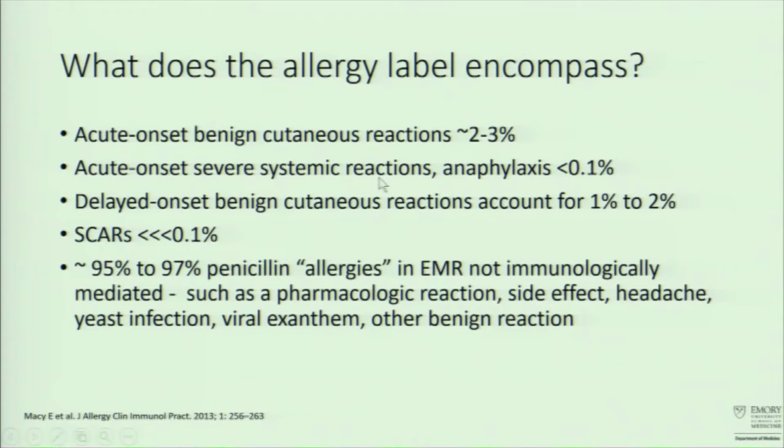Similarly, patients with a clinical history consistent with anaphylaxis accounted for less than 0.1% of all of these labels, and delayed onset benign cutaneous reactions, or exanthems, accounted for about 1 to 2% of reactions. A clinical history suggestive of a severe cutaneous adverse reaction was actually found in much less than 0.1% of all penicillin allergy labels. And in fact, 95% of these allergies were not immunologically mediated at all, but rather were a reflection of a pharmacological reaction, a side effect, a drug intolerance, yeast infection, or some other benign reaction.